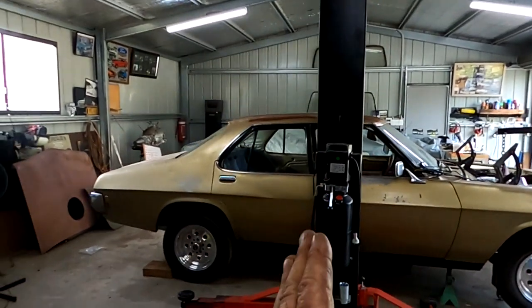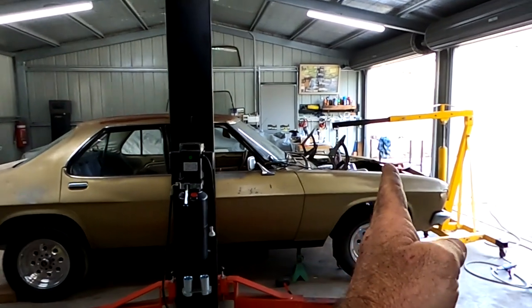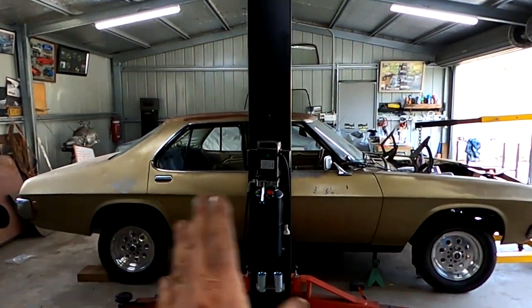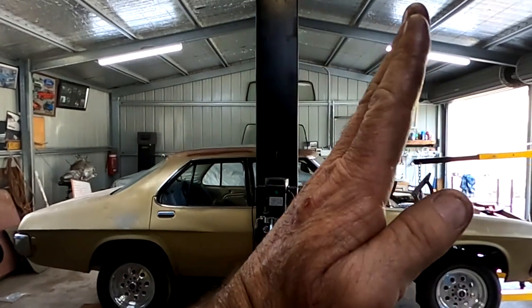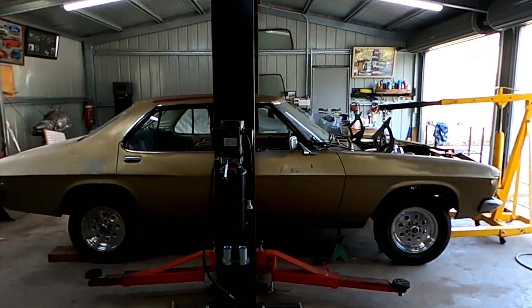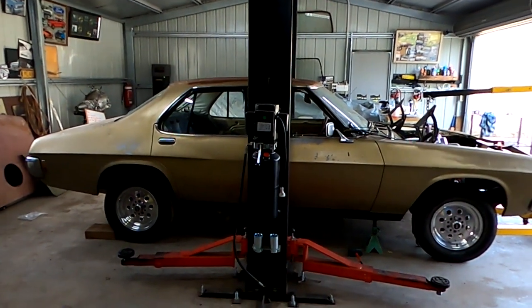Then we'll position it properly, so at the minute it's halfway through the car. So I'm going to bring it back, then we'll pick it up so it's evenly weighted. You don't want it trying to tilt like that. There's no future in that. And then we'll just start buttoning things up. We'll just start adding bits until it becomes a car again.